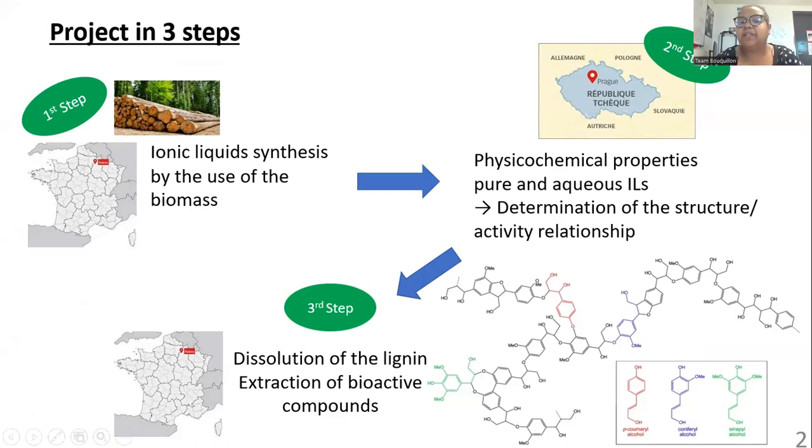For the second step, it's the physicochemical properties of pure and aqueous ionic liquids. I do that in Prague for the determination of the structure and activity relationship. And the last step is the dissolution of lignin and the extraction of bioactive compounds.